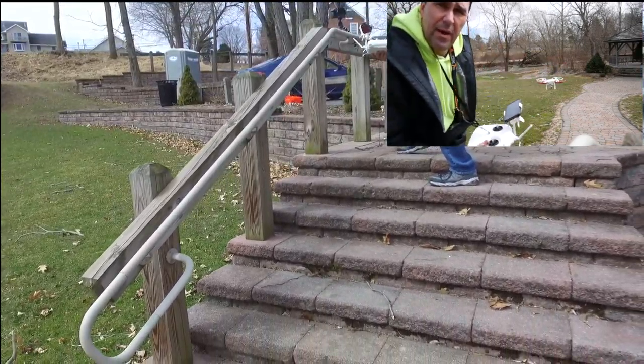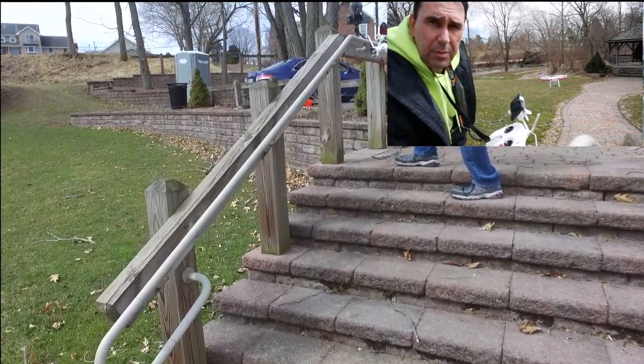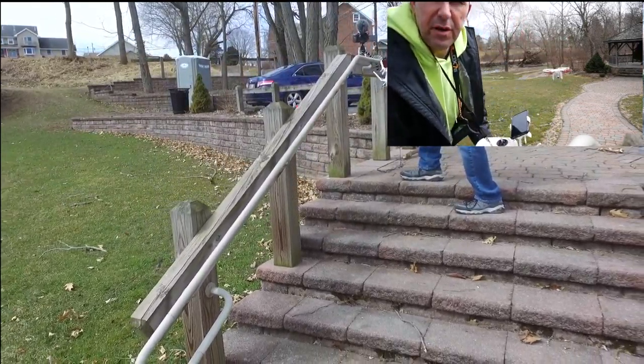Of footage flying around the bridge. Still got a little bit of battery left. We're going to burn it through this field here and we'll wrap it up.